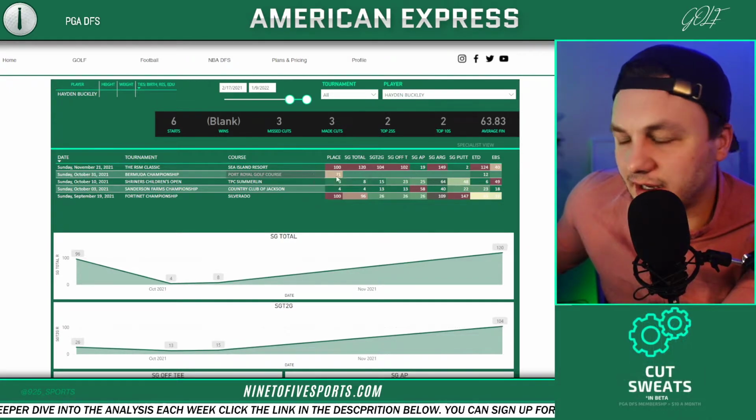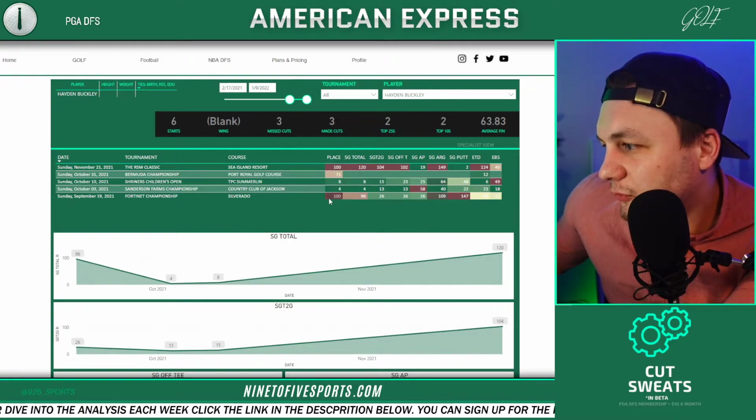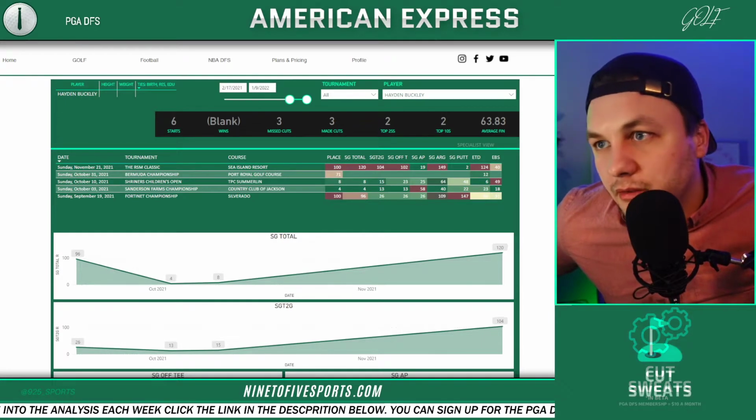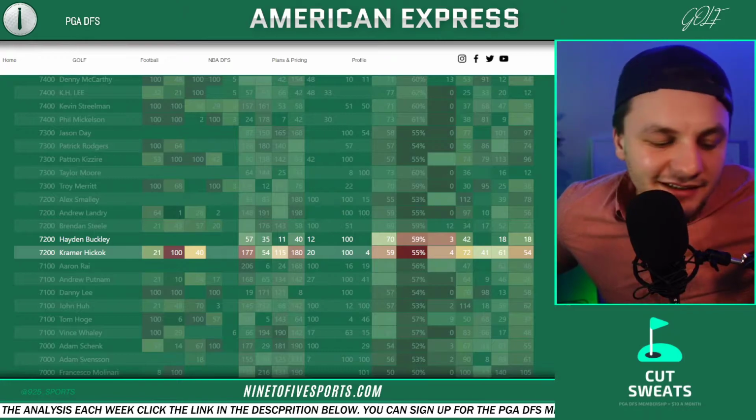So obviously, got to get Sony in there, but prior to that, 71st, 8th, and 4th. So we see that upside there with Hayden, and that's what we're going to be chasing from Hayden Buckley this week, that upside. So overall, decent upside pick.